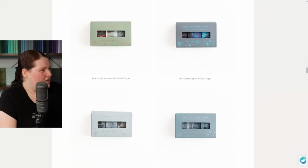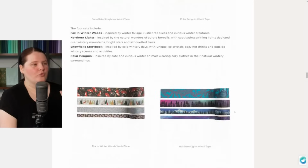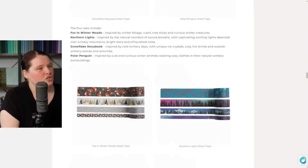So we have the designs in the boxes. That's great. Can't see what they actually are though. So let's have a look. Fox in the Winter Woods, inspired by winter foliage, rustic tree slices, and curious winter creatures. Northern Lights is inspired by the natural wonders of the Aurora Borealis, with captivating, swirling lights depicted over wintry mountains, bright stars, and silhouetted trees. Snowflake Storybook, inspired by cold wintry days, with unique ice crystals, cozy hot drinks, and outside wintry scenes and activities. And then Polar Penguin, inspired by cute and curious winter animals wearing cozy clothes in their natural wintry surroundings.